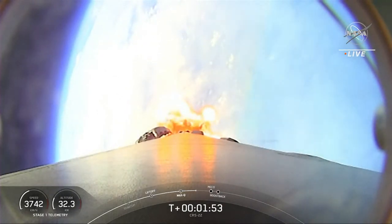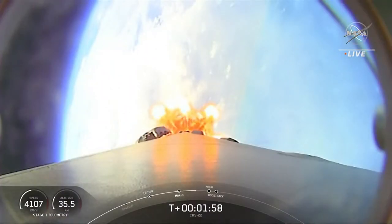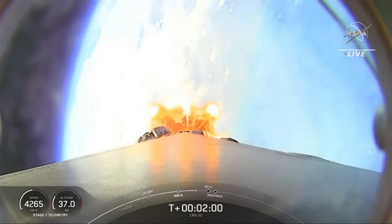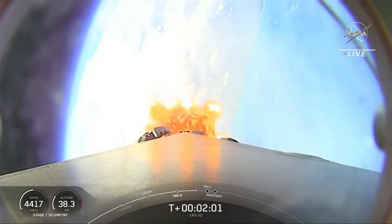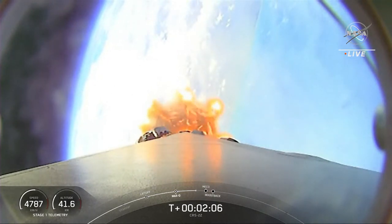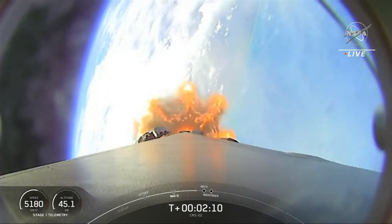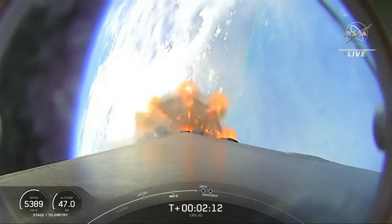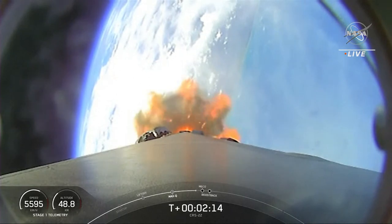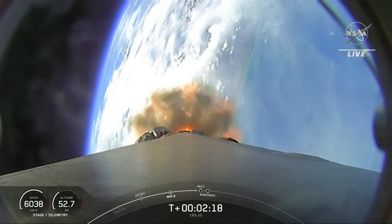A few seconds later, the Merlin vacuum engine on the second stage will ignite to boost the Dragon into a low Earth orbit. That's called SES-1. And then finally, on the first stage, a boost back burn starts to slow down the first stage in preparation for re-entry. So again, those five events: MECO, stage separation, first stage flip maneuver, second engine start, and then the boost back burn, all coming up in just under 10 seconds from now.